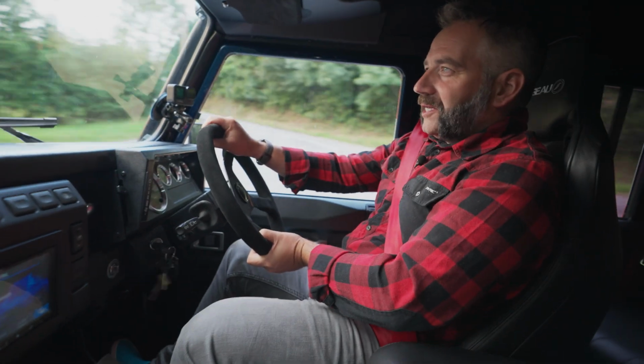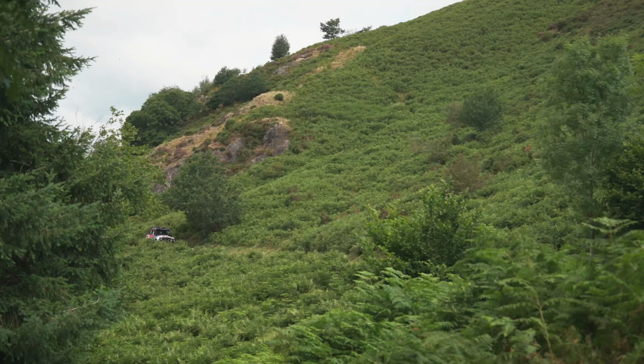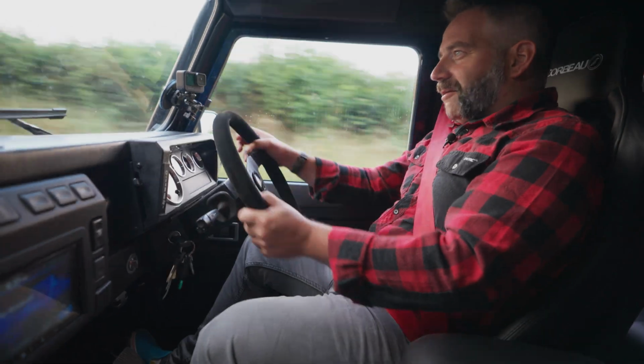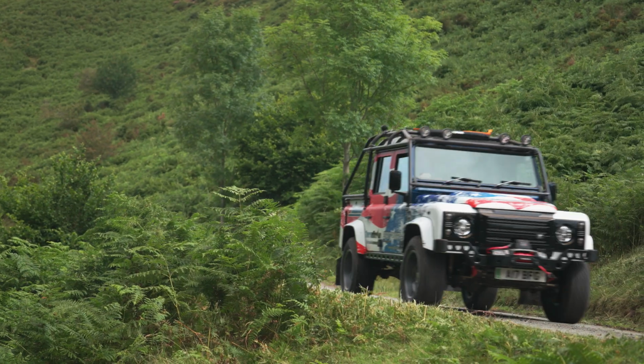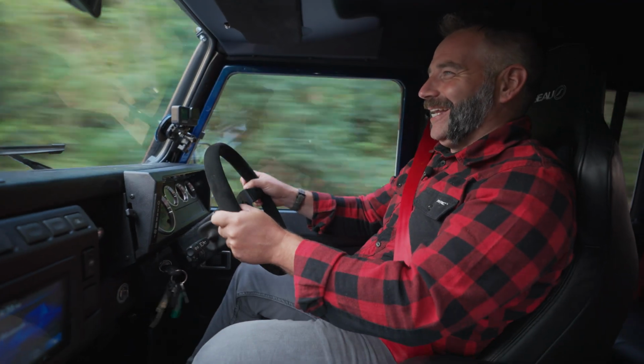I never thought I'd experience the day. This thing is epic, it is epic. It feels like I'm flying a spaceship, it really does. I feel like I could have a lot of control here. This feels like a vehicle that's going to go places and put a massive smile on your face. Oh, this is a bad boy feeling Land Rover.